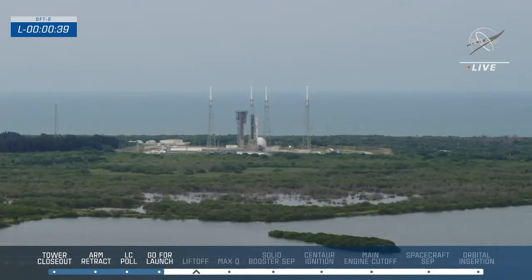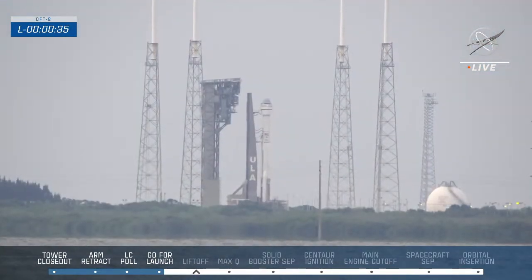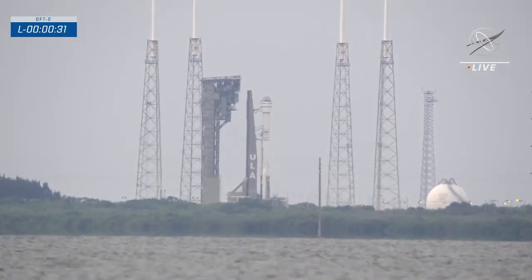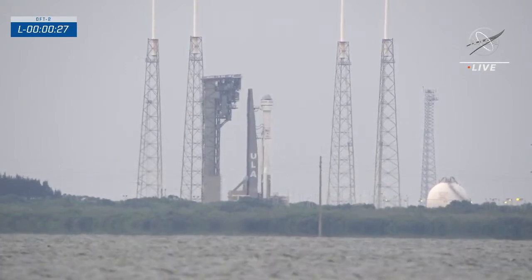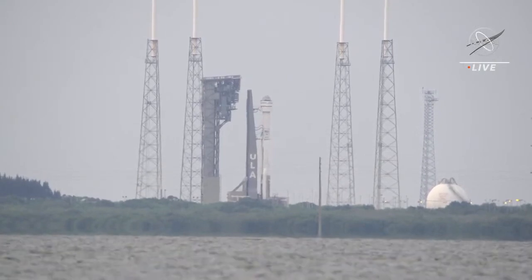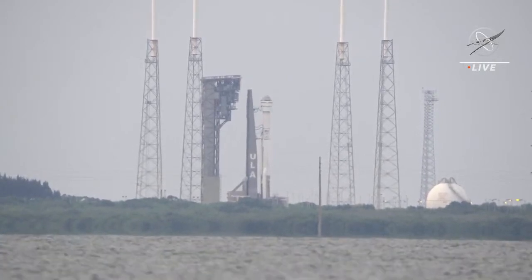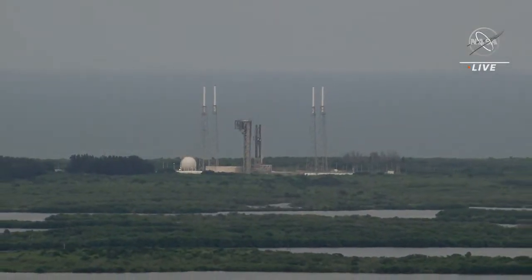40. Atlas at flight press. Thirty seconds. Centaur at flight press. Vehicle is now pressurized for flight. 25. Status check. Go Atlas. Go Centaur. Go Starliner. All systems are go for liftoff. Go Starliner.